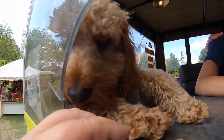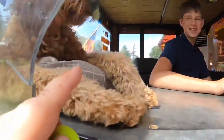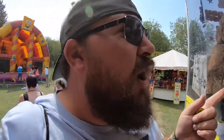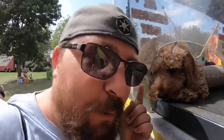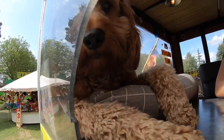A nice operator here in the Dodgems. No, he's sat there actually, but yeah, cute dog. Absolutely gorgeous little thing. I love dogs, this is what I want to get. It's a cockapoo, isn't it? A cavapoo, so it's a cavalier crossed with a little poodle. Cute, isn't it? Hello. Cheers, mate.